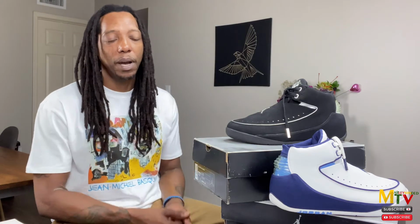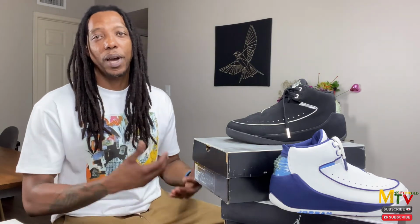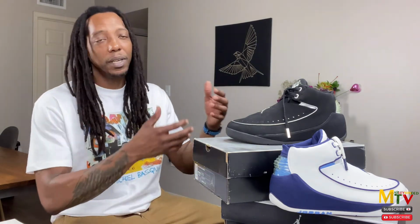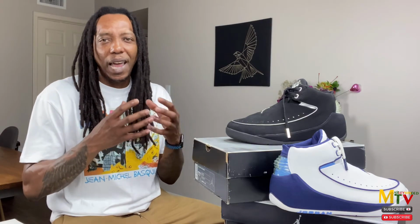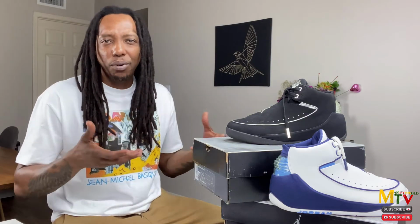The comfortability of this shoe, I spoke about it when I spoke about the white and blues, or the white and midnight navy. The comfortability is gonna get a 2. These shoes, because of this cover, kind of bring everything too tight towards the shoe, so it doesn't allow me to really let the foot breathe. So it's gonna get a 2.